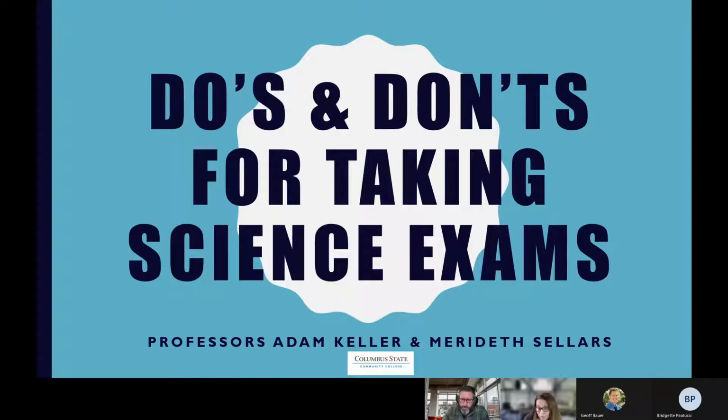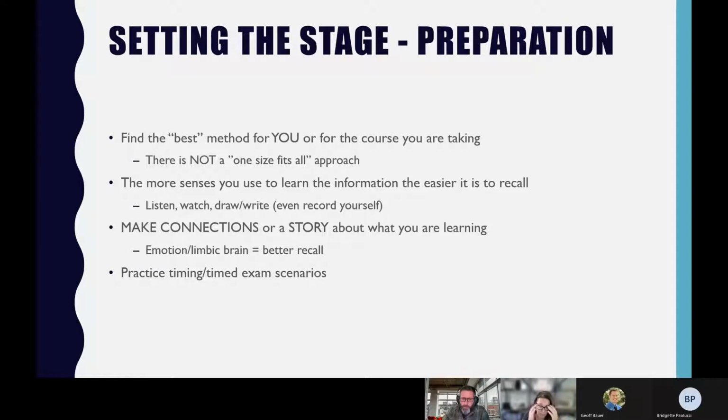And so together we thought of giving you some general tips. I know some of this seems very broad, but we can break it down. And a lot of this, in all honesty, is really for any class you take. It doesn't have to necessarily be a science class. It could be an accounting class or whatever particular course, you can really apply this.